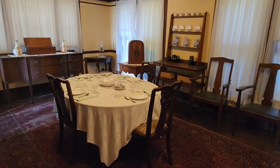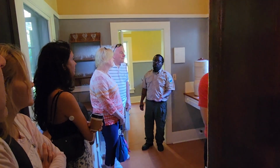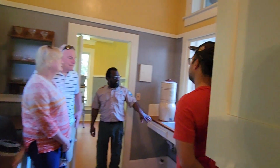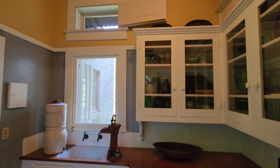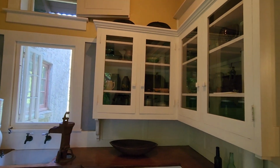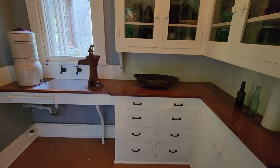So this area I call the butler's pantry, but they may have another name for it. The lower windows allow cool air to circulate in. And once again, the cabinetry is also built into the walls in here. That little area we just walked through helps separate the kitchen from the main house, whatever reason he had at the time for designing it.